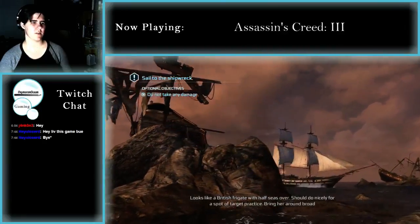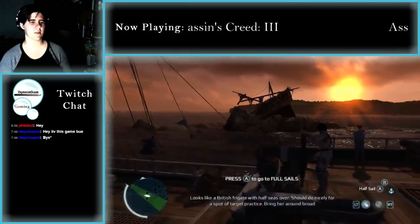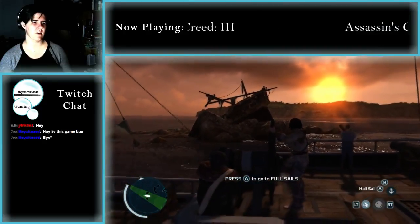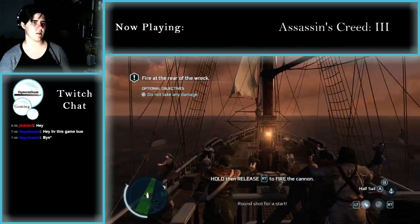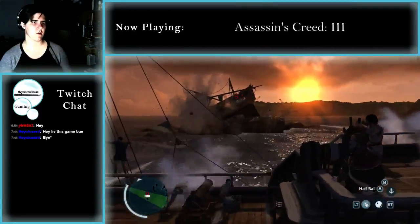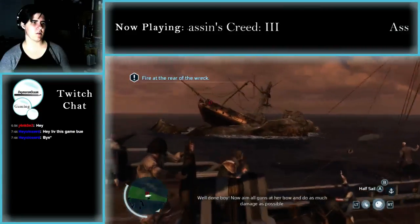Looks like a British frigate with half seas over. Should do nicely for a spot of target practice. Bring around broadside, and when all guns are on target, call fire. Round shot for a start. Let fly! Reload those ladies! Well done, boy!